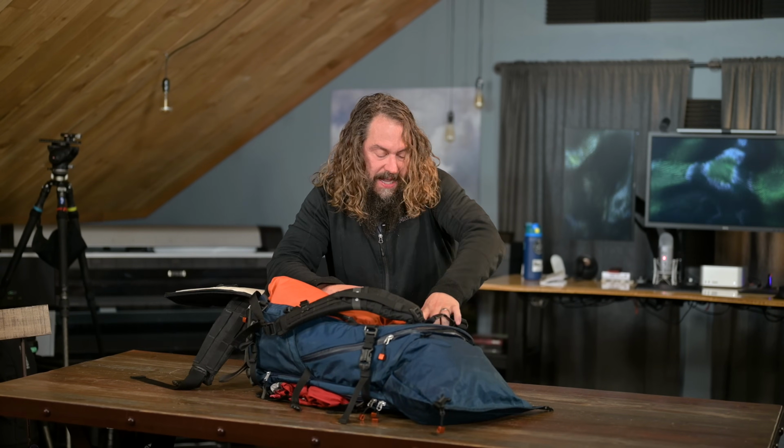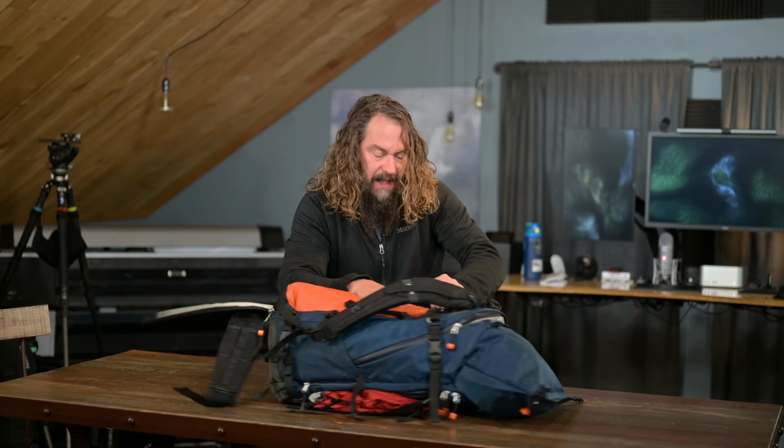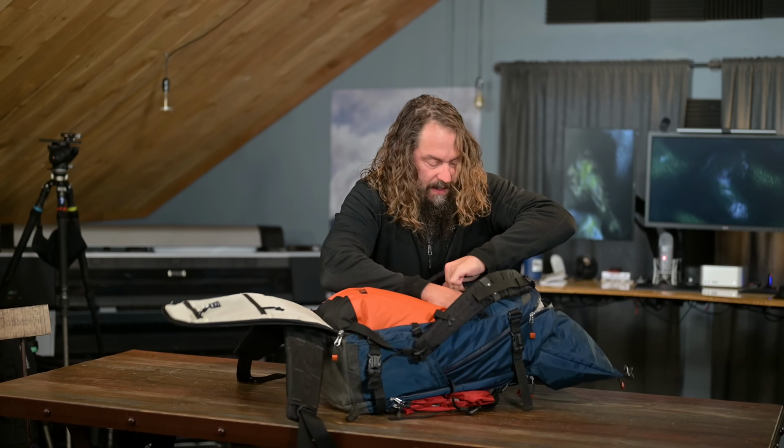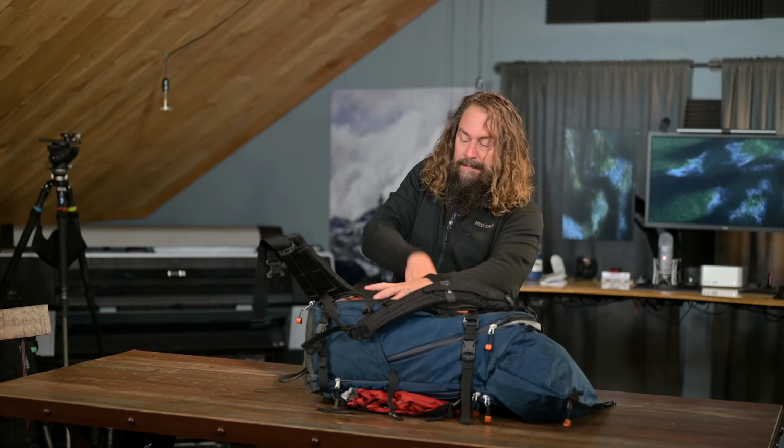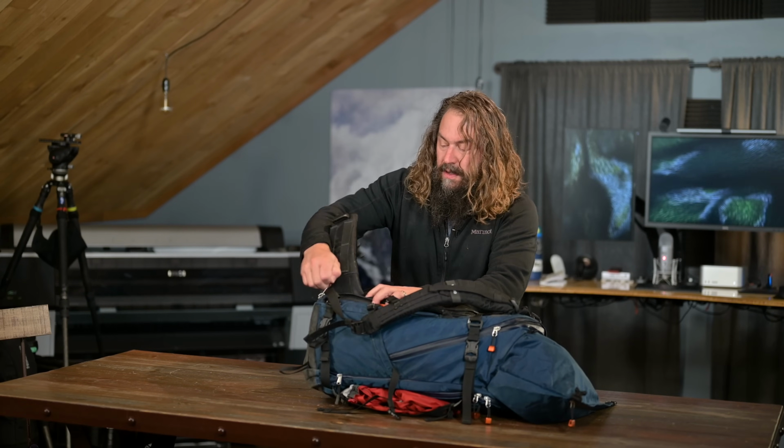You want to move any air that's in it up into the sort of top part of the compartment. Probably would have behooved me. There it is. That's going to go just fine. You got a little air in there. It's not a bad thing. You're going to go ahead.